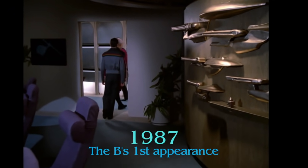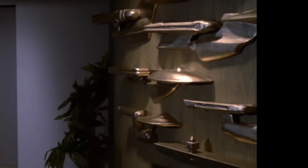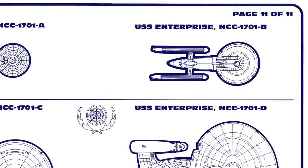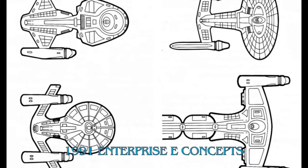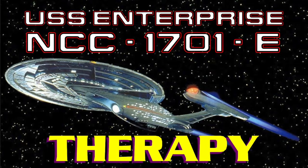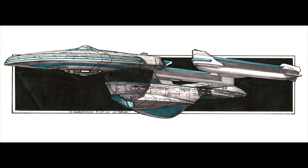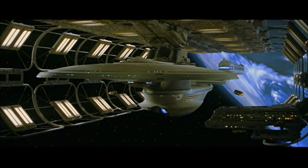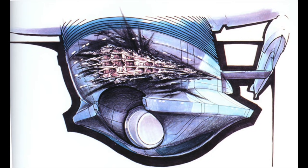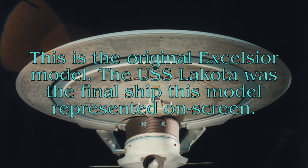In Season 1 of The Next Gen, the Observation Lounge featured the Enterprise family tree along its back wall. The Enterprise B would also appear in the Star Trek Technical Manual. On a side note, the Star Trek Technical Manual also speculated what the Enterprise E would look like, but that's more appropriate for another video. So the actual Enterprise B would be revealed several years later in Generations. Instead of simply reusing the existing Excelsior Class model, producers had design artists John Eves and Herman Zimmerman modify the existing model. So here's a rundown of those modifications.